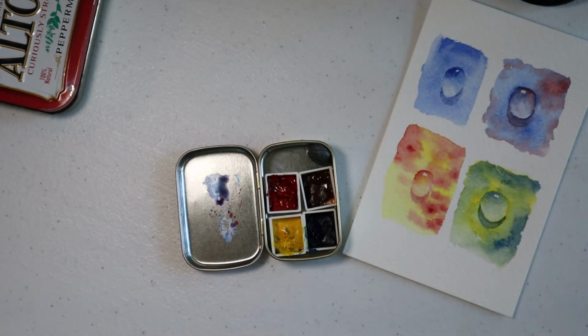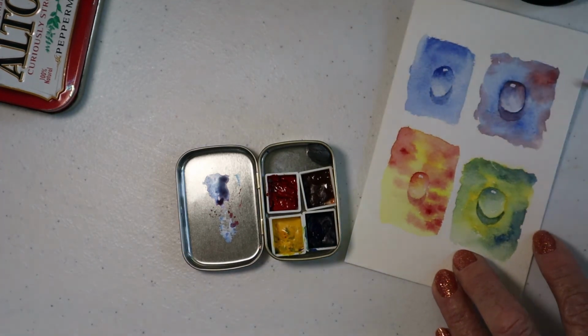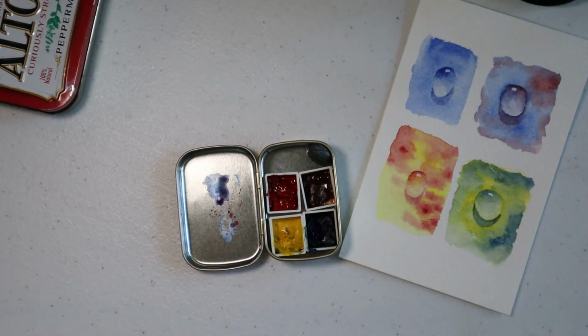But if it's too harsh, you can hit it with your finger and lighten it up. But there you go. Bubbles. Either wet on wet or laying it in, removing it, or isolating it and painting around. Isn't that fun? That is.